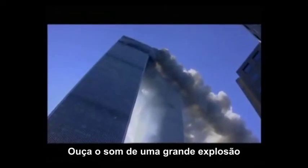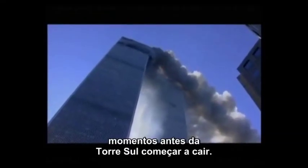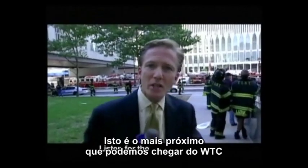Listen to the sound of a large explosion right before the South Tower begins to fall. This is as close as we can get to the base of the World Trade Center. You can see the firemen assembled here, the police officers, FBI.